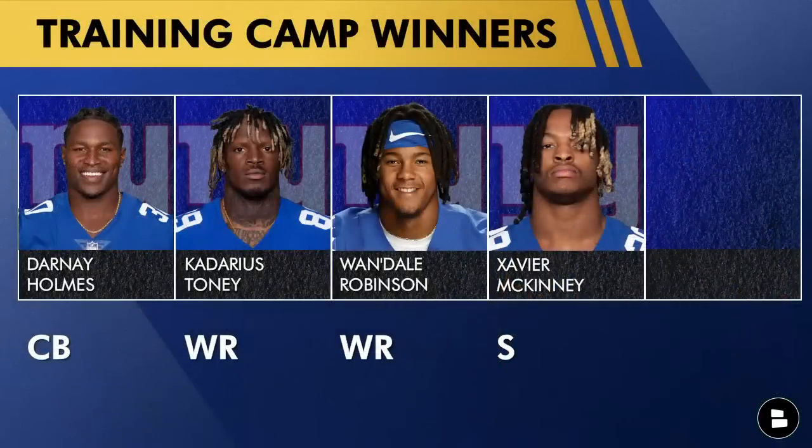I want to show some love to Xavier McKinney. He's been the best DB, in my opinion, through Giants training camp so far. Darnay Holmes has looked really good, but McKinney is just showing why he is going to be a captain of this team.